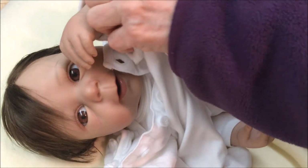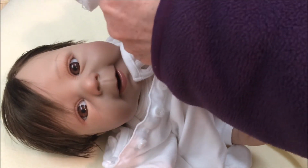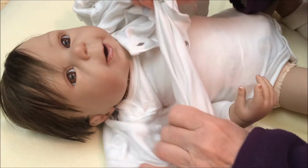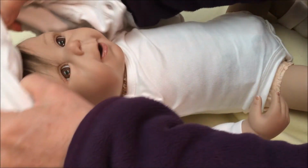Yeah, his arm is giving me some trouble. I just want to be gentle with him. Yeah, there we go. There we go. Oh, I got it. I got it. There we go. So cute. He's going to disappear for just a second. Here we go before I move on. All right.